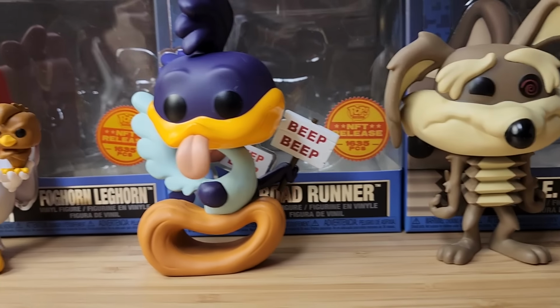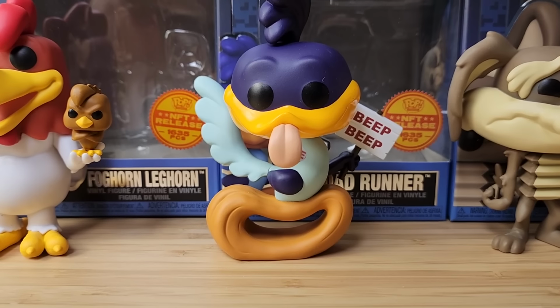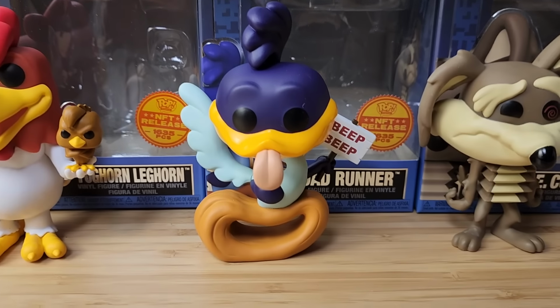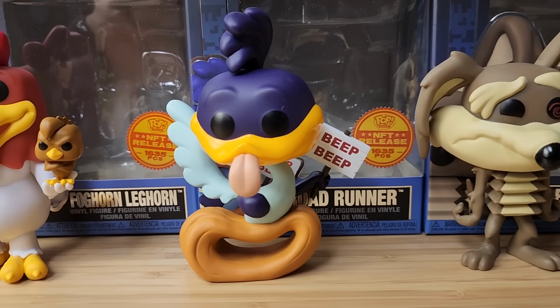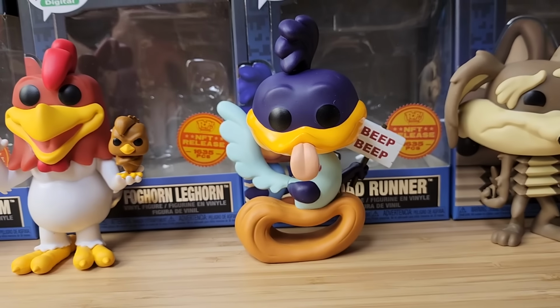Next up, guys, we have a second version of Roadrunner, but this one's pretty cool because of the fact that he's running. I think they actually did a pretty decent job on this. Honestly, it could have looked a lot worse, but I think it looks pretty solid. Also limited to 1635, and the fact that he's got that sign right in his hand that says beep beep, that's icing on the cake.